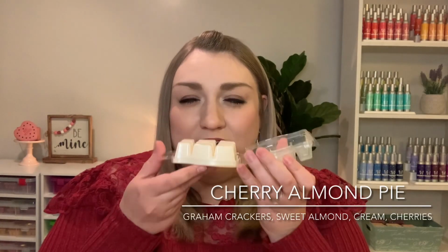I don't get a whole lot of a bakery crust note, so I don't get the pie part of the cherry almond pie, mostly just cherry and almond extract. Sometimes I do pick up just a little bit of a chocolate note. So this smells like cherry cordials, and I absolutely love it for Valentine's Day. This is one, again, where the top notes die off pretty quickly, and then you're just left with kind of a vanilla base. But for the first day, this is a boomer, and I absolutely love it.